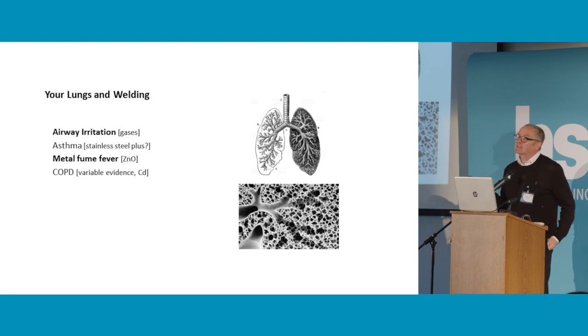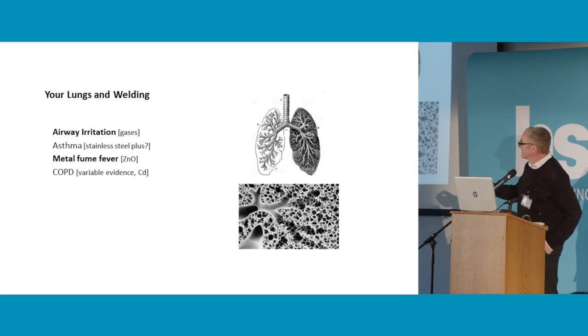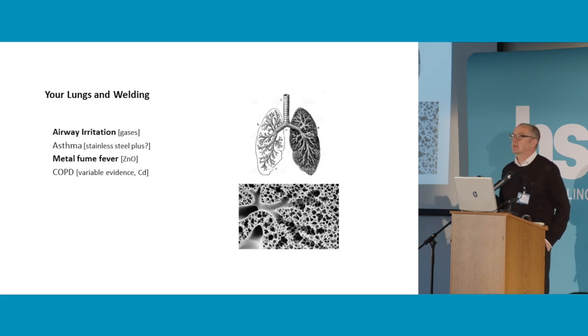And there is, I wouldn't say loads, but there is a body of evidence to suggest that asthma is related to welding fume exposure. In other words, a welder develops asthma directly as a result of welding fume exposure. Had they been a milkman or a barrister, they wouldn't have developed asthma. Simple as that. And it probably relates to stainless, but I've said plus question mark, because I think there still is a bit of a concern that other types of welding may do this.